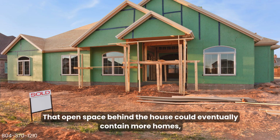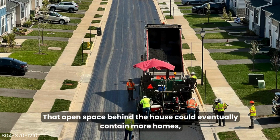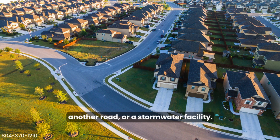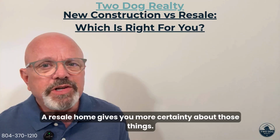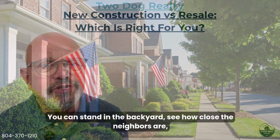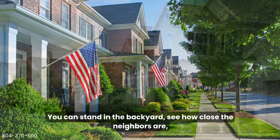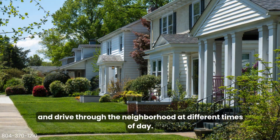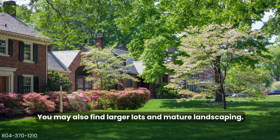That open space behind the house could eventually contain more homes, another road, or a stormwater facility. A resale home gives you more certainty about those things. You can stand in the backyard, see how close the neighbors are, and drive through the neighborhood at different times of day. You may also find larger lots and mature landscaping.